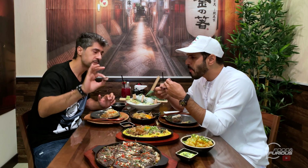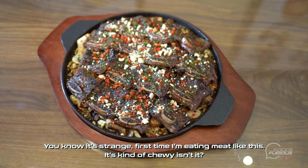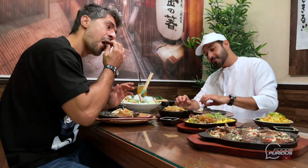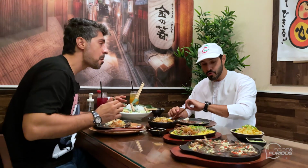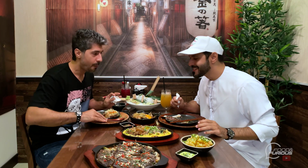It was crispy, I don't know, the taste is strange. First time I eat meat like this, but it's a bit chewy, right? It's a bit chewy, more like than usual meat. Salem, I'm gonna explode. I had so much food. Good food. Tell us about this. Up to here. That's it. I don't think I can have some more.